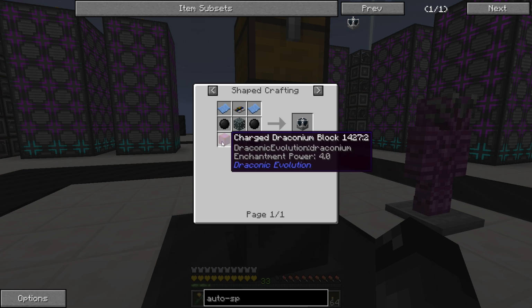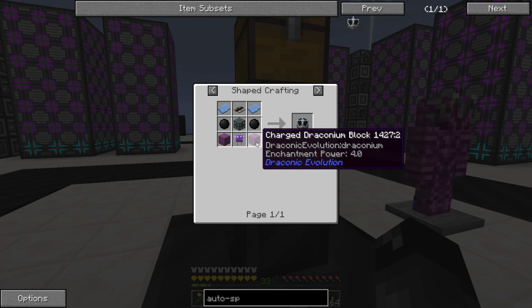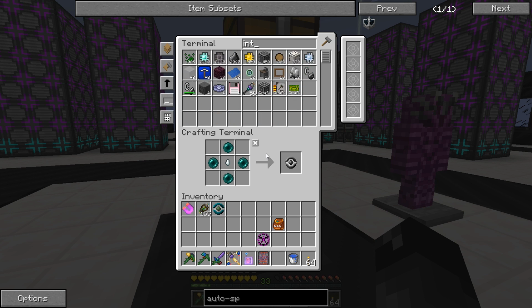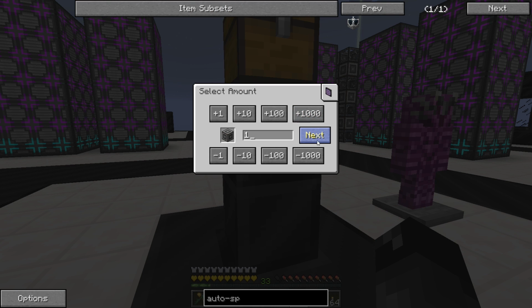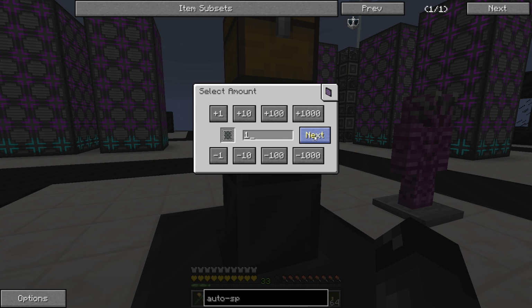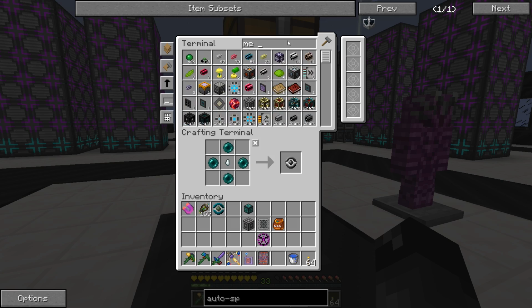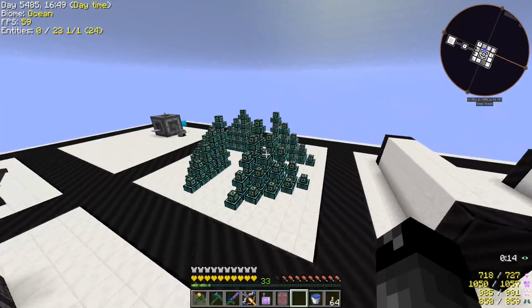Charged zirconium. Okay, so here's something interesting. Let's make an auto-craft recipe for charged zirconium. So let's grab an interface. One of those, and we will also grab, well, I guess, no, all we need is just one channel for the interface, I think. Let's grab item conduit, and we'll have to make a filter to only extract out the charged blocks. All right, we'll grab some ME glass cable. This should be a pretty easy recipe to do, pretty easy auto craft.